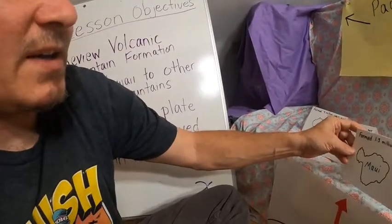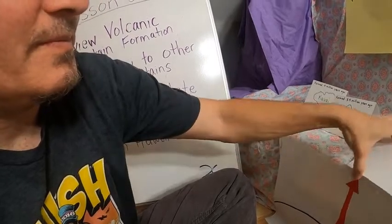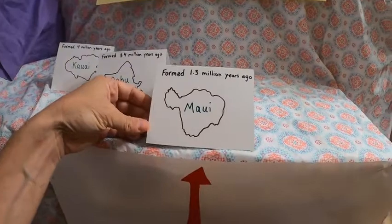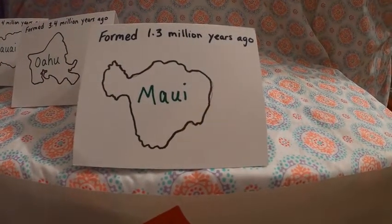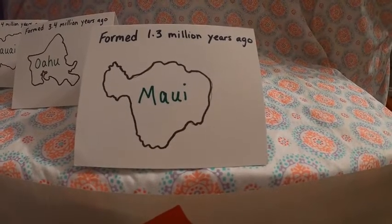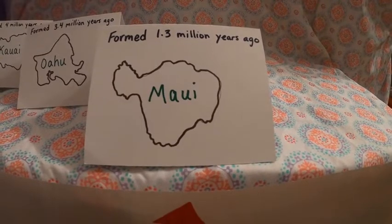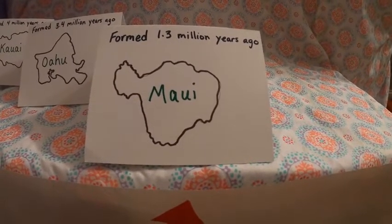So now we fast forward in time. We're going to fast forward in time to 1.3 million years ago. Magma began to build up on the bottom of the Pacific Ocean, and enough of it spilled up on top of the crust, on top of the surface of the Pacific Ocean, so that we get an island. And we got the island of Maui.